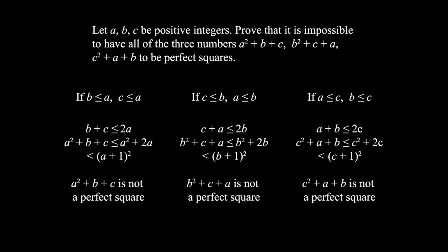To sum everything up, let's write a proof for this problem like we would on an actual contest. In our proof, we're not going to deal with separate cases where a is the largest, or b is the largest, or c is the largest. Instead, because all three cases are essentially the same, because the problem is symmetrical with respect to a, b, and c, we can just assume that c is the largest and say that the proof is the same for the other two cases. This is called without loss of generality, or WLOG.